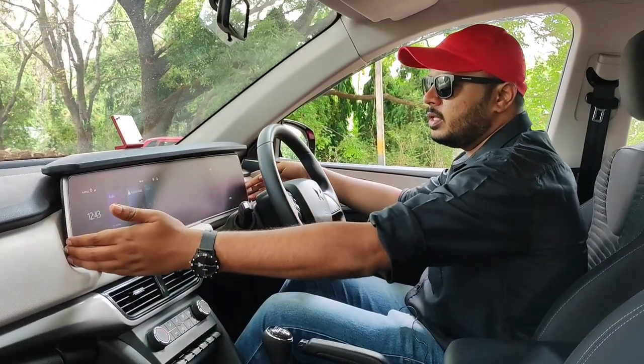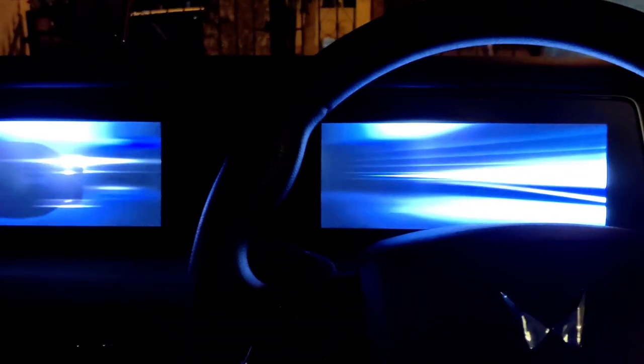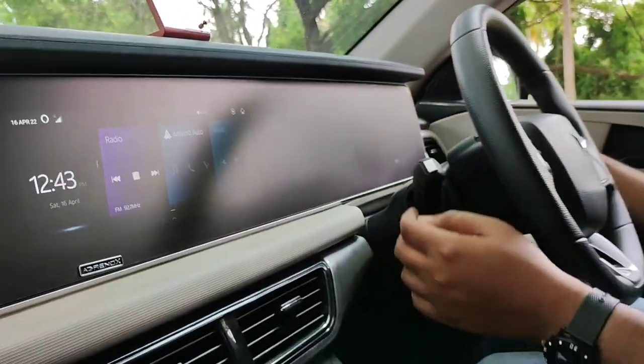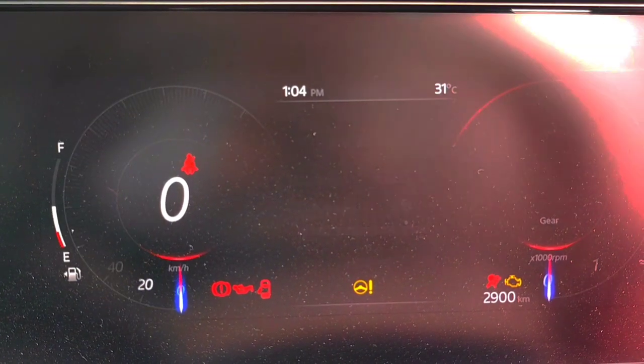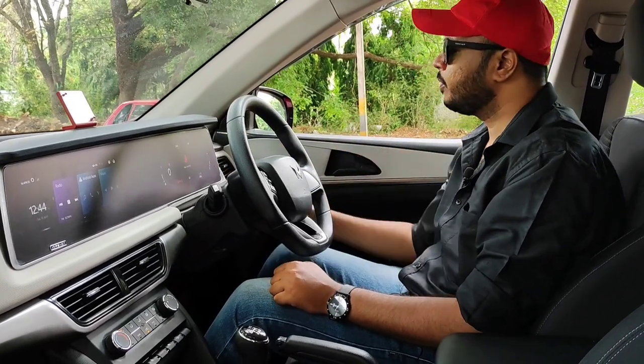This huge panel on the dashboard is for the instrument cluster and infotainment system. It looks like everything is in one big panel, but actually it is separated internally. Whatever is there on the driver side is the instrument cluster, that is basically for the speedometer, and you can use it for navigation and other information also. You can see it over here.